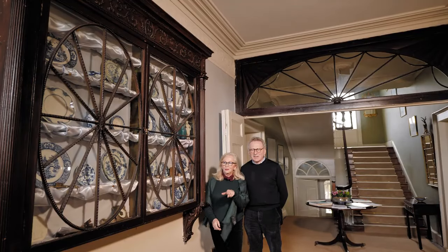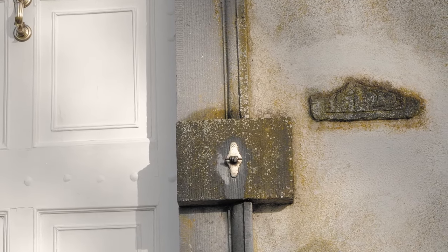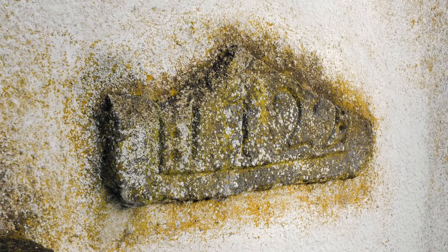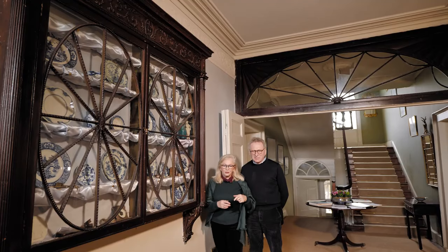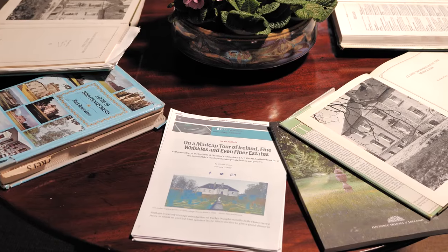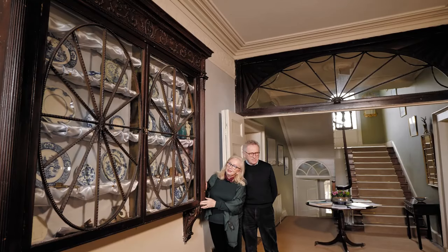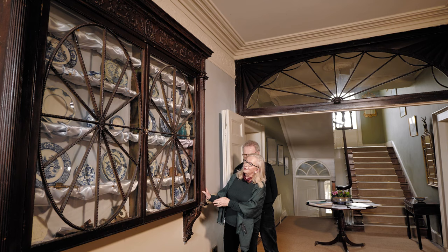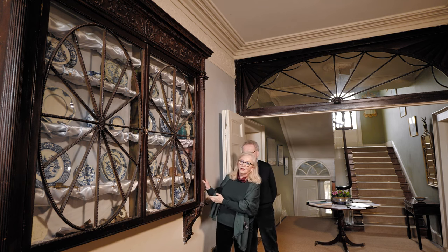We've just arrived in from the rain, and you may have spotted a date stone at the side of the door of 1722, which would indicate a building date for the house. However, when you come into the entrance hall, you can see that there was some intervention, and some books have suggested that it happened in 1810. And this, we feel, is one of the examples of the new movement or the new ideas of 1810, where the partition here and this piece were commissioned for the hall.